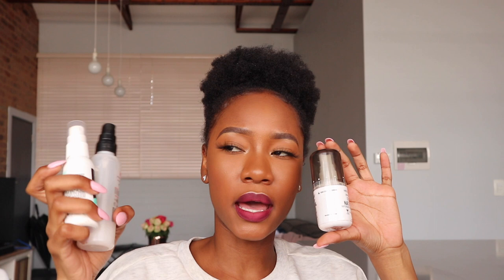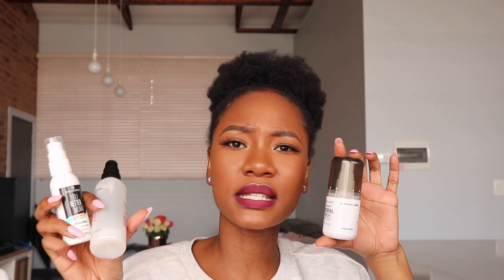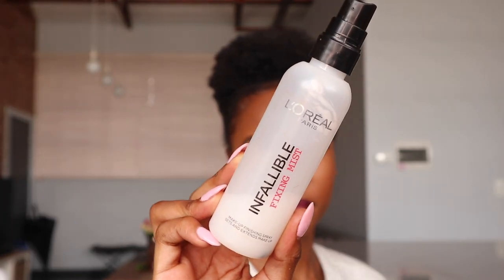These 3 are my 3 favorite setting sprays. So if I know I'm going out and I'm going to be sweating, there's going to be a lot of activity, like I need to keep my face intact for longer, I go in with the L'Oreal Infallible Fixing Mist.